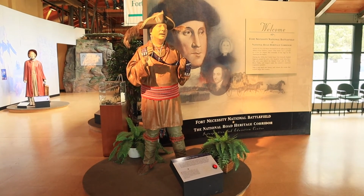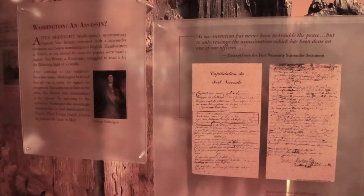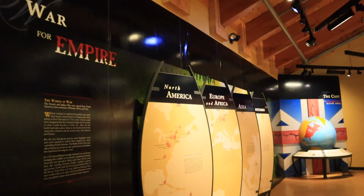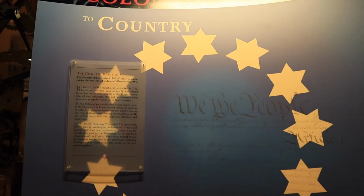Visiting Fort Necessity National Battlefield in Fayette County, Pennsylvania. This is where the first battle of the French and Indian War in North America took place. This is also where George Washington was leading an army for one of the first times, and it was also his first and only surrender during his tenure as a military officer. And although his career kind of got off to a difficult start, this really shaped his perspective moving forward and really helped him be an important leader.